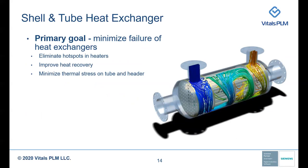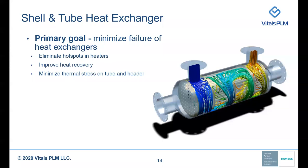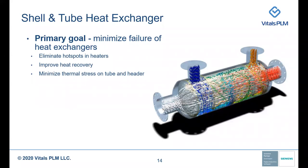When we set up a shell and tube heat exchanger, most of the time the primary goal of the simulation would be to minimize the failure of the heat exchangers by eliminating the hot spots. Or most of the time it's aimed to improve the heat recovery, or maximize the heat exchange between the hot stream and the cold stream. Or, for structural integrity, it's also useful to minimize the thermal stresses on the key surfaces of interest.